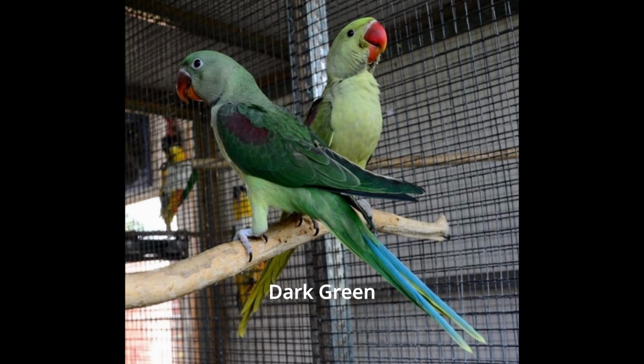Okay, onto a mutation that sounds a bit mysterious, the dark green. What makes this one special? Well, the dark green mutation is still pretty rare. It's characterized by, well, dark green plumage, obviously. But they have red shoulder patches and, get this, two cobalt blue tail feathers. Cobalt blue tail feathers. Wow, that's unexpected.